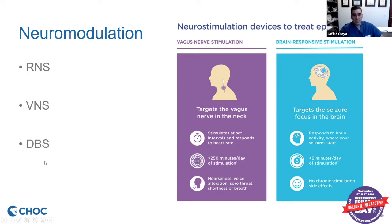So the RNS is a device that's used to help treat seizures when the seizures are coming from a focal area, a specific location where we've been able to figure out where those seizures are coming from. But they're in an area that we can't remove safely, resect, or ablate because potentially it would cause a significant neurologic deficit. So for example, if the seizures are coming from the motor area of the brain, we know that if we remove that, it would cause significant weakness, or if it was coming from the language area, and we remove that, we would cause difficulty talking.